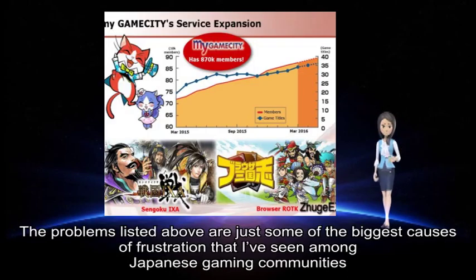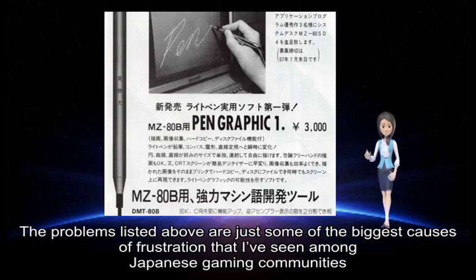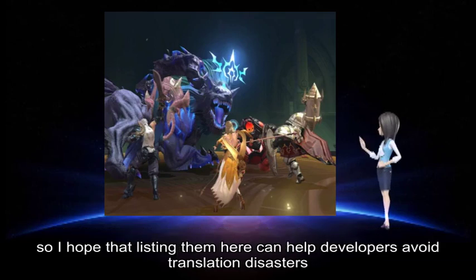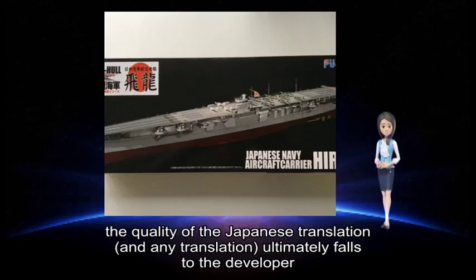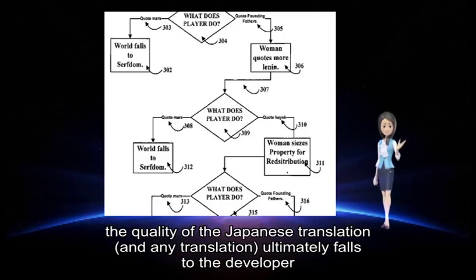The problems listed above are just some of the biggest causes of frustration that I have seen among Japanese gaming communities. So I hope that listing them here can help developers avoid translation disasters. More than anything, though, the quality of the Japanese translation, and any translation, ultimately falls to the developer.